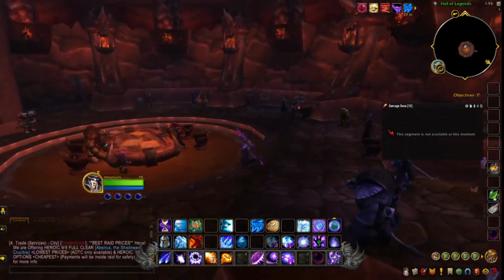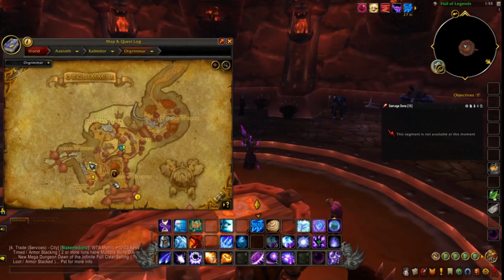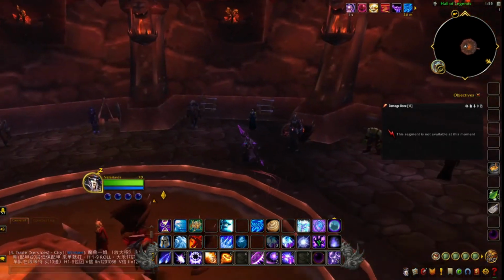So the next would be... I'm here at the Hall of Legends. My apologies, just west of Valley of Strength, northeast of Argamar. You can see me located on the map. It's going to be where the other additional heirloom vendor is that you can use to purchase through Mark of Honors as opposed to gold.